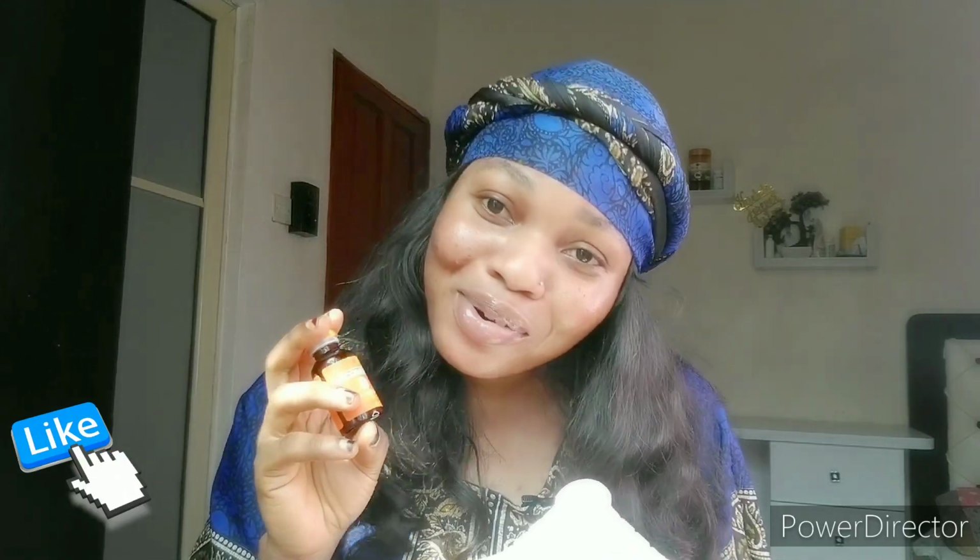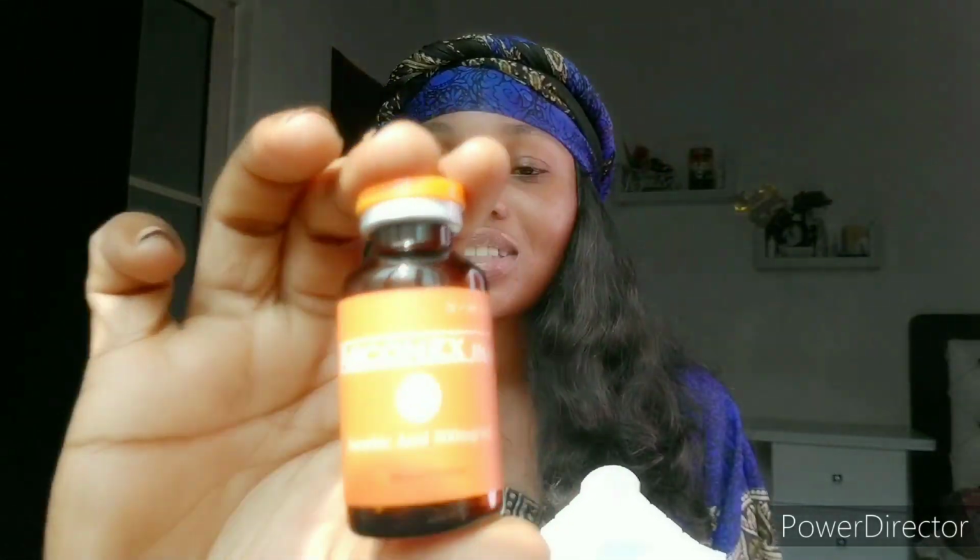And this is ascorbic acid. See, you guys, I'm just trying to be careful. If one should break, it's all of us that will pay together, because I came to do this content for you. So this is ascorbic acid, 500 milligrams. See, if you cannot see it, you're on your own.